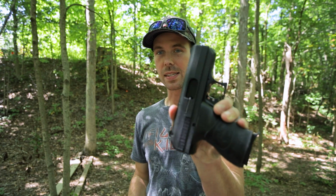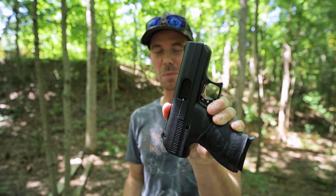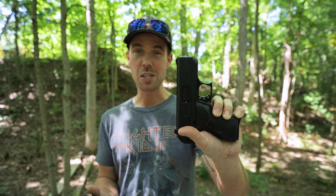Now this is the star of the show today, the Hi-Point C9 9mm pistol, and these are also pretty well known. I'm sure most of you guys have heard about Hi-Points or seen videos of people making fun of them and stuff like that. They do get a lot of crap for how ugly they are, but they have a pretty good reputation too, depending on who you ask and what their experience is with it.